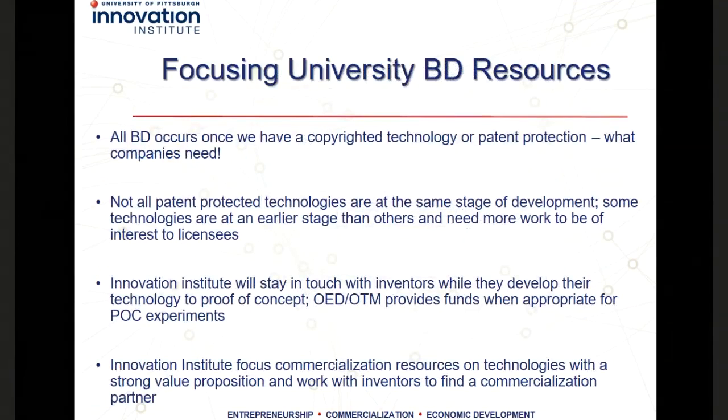Our business development activities really begin once we have either a copyrighted technology or patent protection. It's important to realize that not all patent-protected technologies are at the same stage of development, and some technologies are actually at an earlier stage than others and may need more work to be of interest to commercialization partners. So the Innovation Institute focuses commercialization resources on technologies with a strong value proposition.